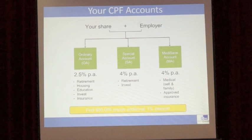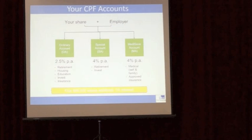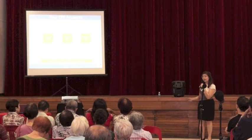So some years back, there is actually an additional interest of 1% that's paid onto the first 60,000 in the ordinary, special as well as the MediSave account, and this is how it works.